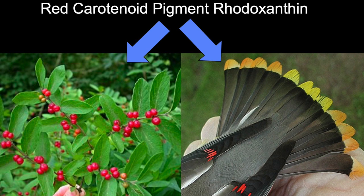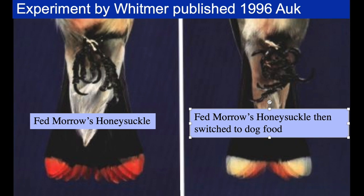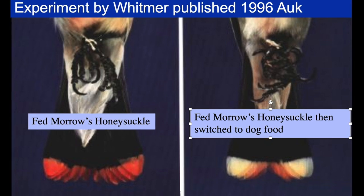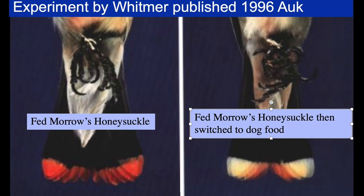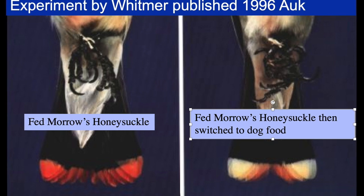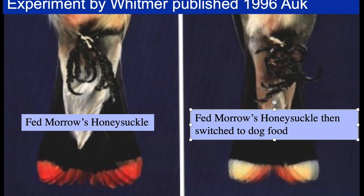And so this created at least a historic connection between this new plant that was known to be a food eaten by waxwings and the coloration of the tail. Then this was followed up by an experimental investigation, which I thought was really interesting. This is by a biologist who was a graduate student at Cornell University at the time, Whitmer. And in this study, waxwings were caught from the wild before their fall molt, and then they were raised on different diets. And when you raise the waxwings on a diet of only Moro's honeysuckle fruit, they produced a bright orange tail. This is the picture on the left here.